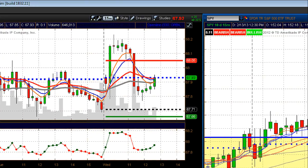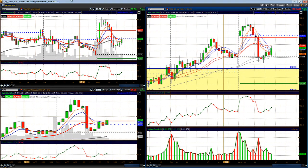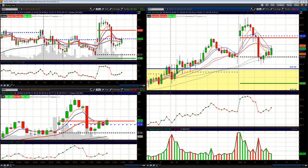Take a look at the QQQs. The QQQs are still showing some decent strength, still holding above that key 67.38 level. Broke out today thanks to Apple. Apple had a nice little pop today over that 469 level. What level was it pre-market that Apple broke above and just took off today here? Excuse me, 469. Apple broke above 469, that pre-market resistance, and took all the way off to a high of 474. So that was part of the move that pushed the QQQs up right there.